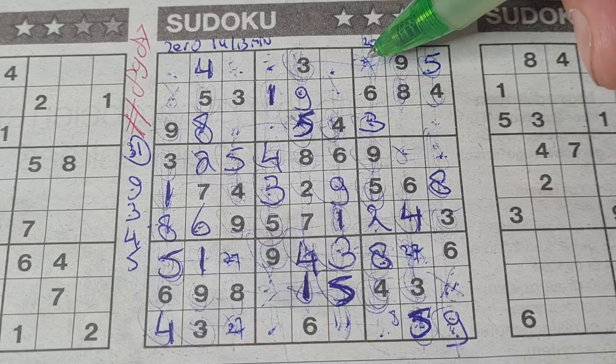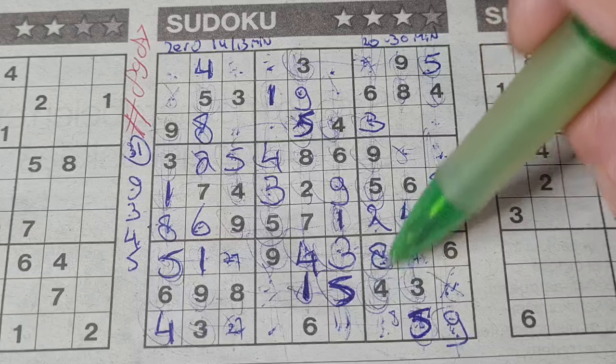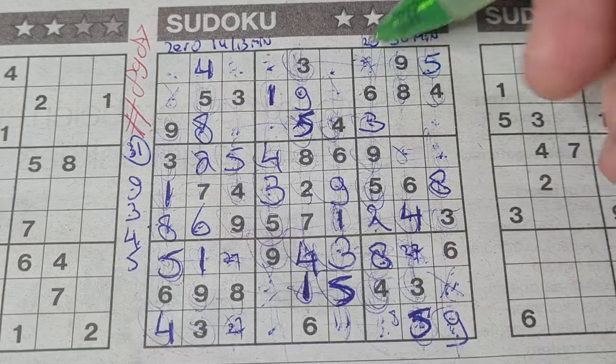Then here, one is missing. 2, 3, 4, 5, 6, 7 is missing. 1 and 7.